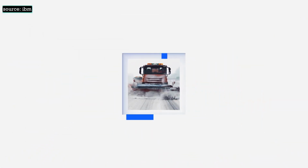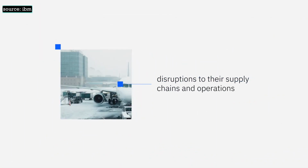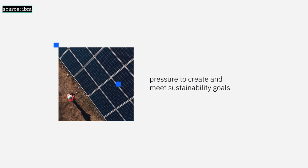Perhaps more than ever, the climate crisis is creating strains on businesses. From damage to their assets, disruptions to their supply chains and operations, as well as increasing pressure from consumers and regulators to create and meet sustainability goals. How do you prepare for the impact of climate change in a smarter way?